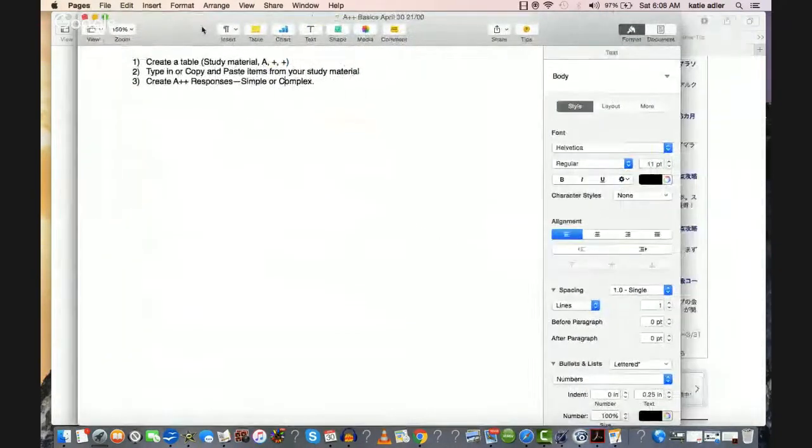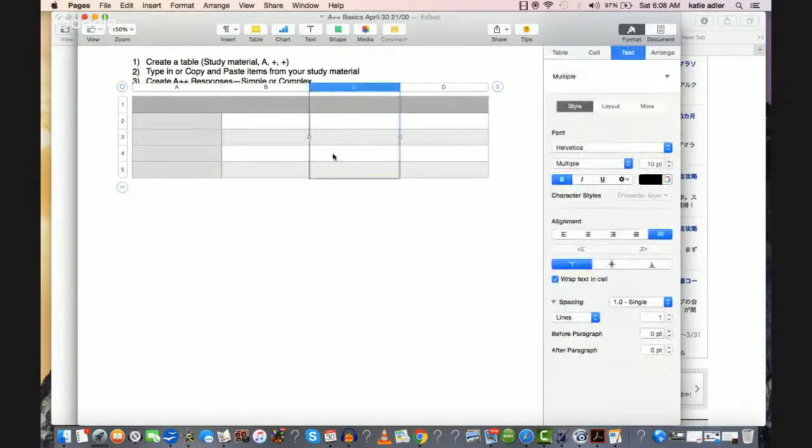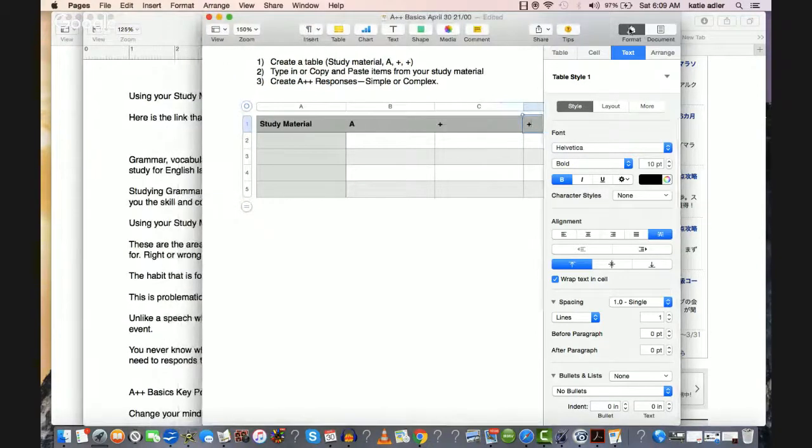So how you'll do this is you'll create a table. Now you can do this on a piece of paper, or you can do it in a document. I'm using Pages. Here's a table. I'm going to click on it. And in A, I'm going to write study material. And in B, I'll write answer. And in C, I'll write plus. And in D, I'll write plus. So I'll kind of put this to the side, and I don't need the format.